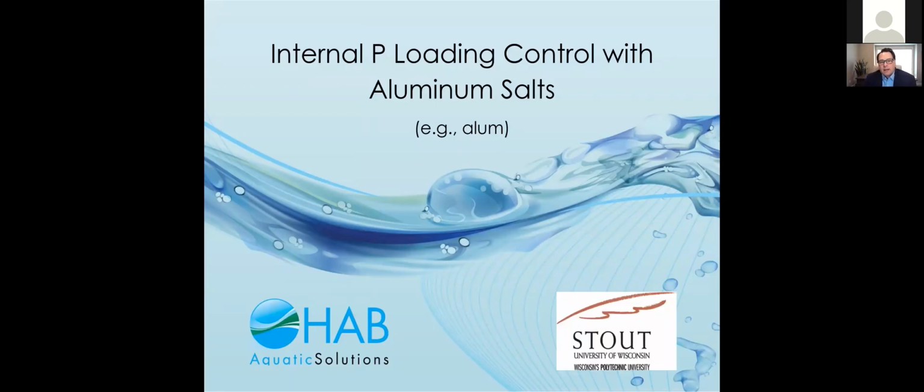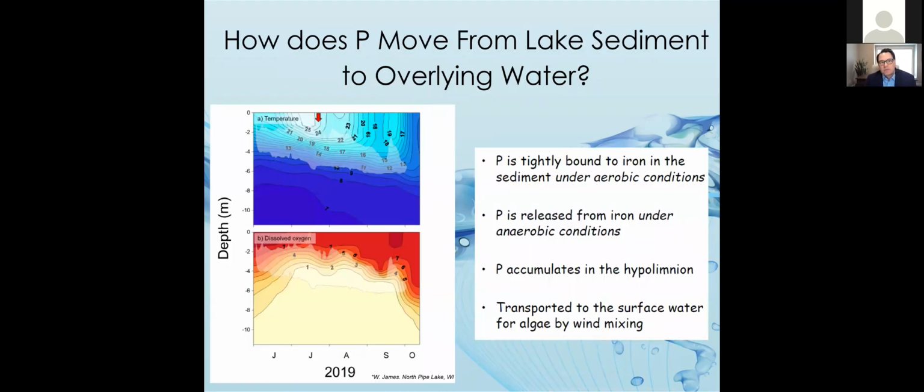We're going to shift from that kind of lake management planning and structure into the second part of what we were invited to talk about, and that's controlling one component of the budget of the mass balance with aluminum salts or alum. To understand that discussion, we need to dive in a little deeper to understand how phosphorus moves from the lake sediments to that overlying water.